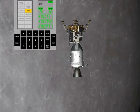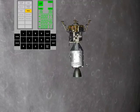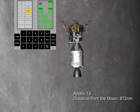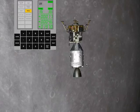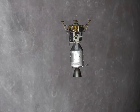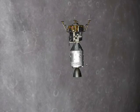We're now at 77 hours, 46 minutes into the flight of Apollo 13. Apollo 13 now 872 nautical miles away from the moon. Meanwhile, in Mission Control Center, one of our special purpose clocks is counting down to the predicted time of S-IVB impact. We show 10 minutes, 30 seconds remaining.